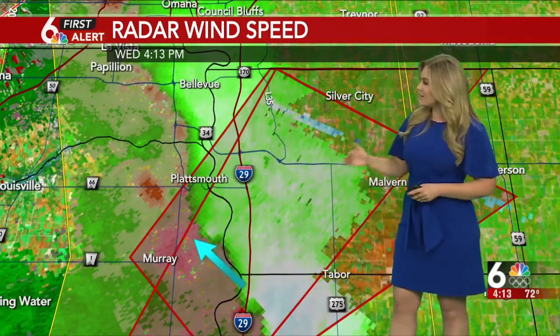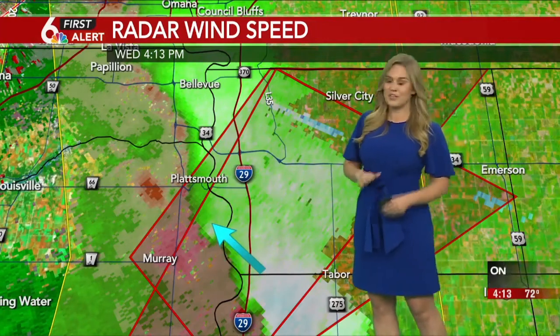And as Rusty was mentioning, we have been seeing some power flashes here. So you have that potential for some power outages at home. Make sure you have a way to stream us and stay on top of those warnings, even if you lose power or can't be by your TV.